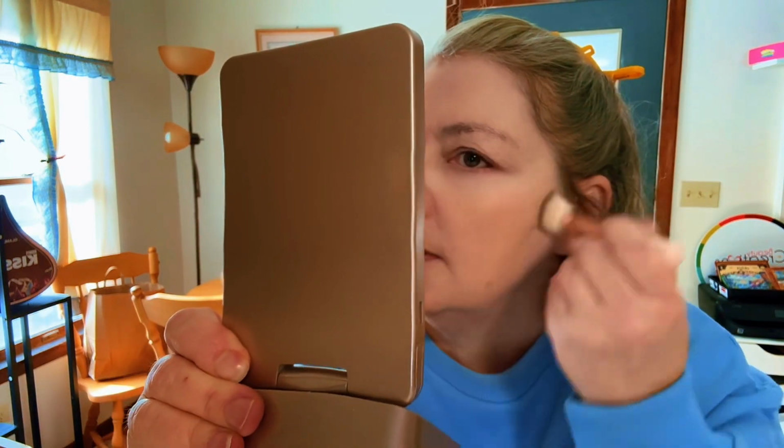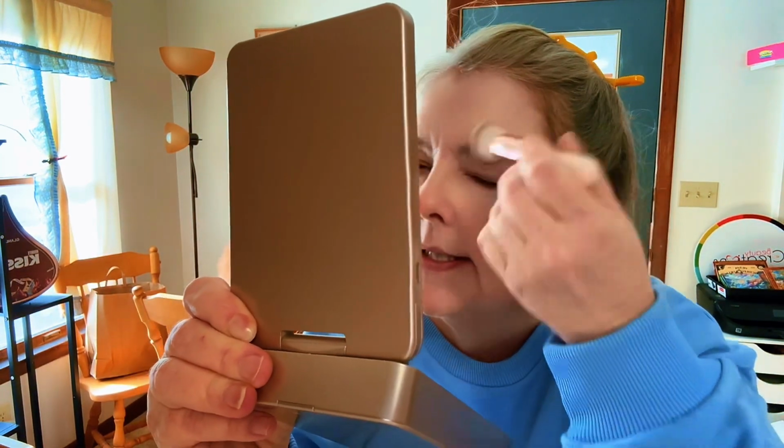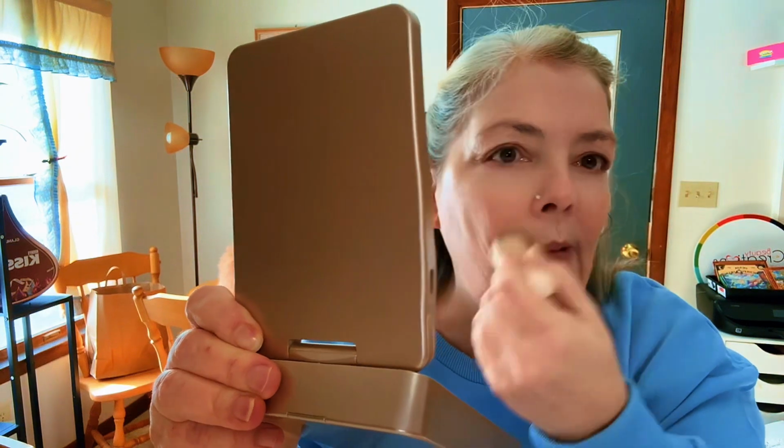I don't typically like to use a whole lot of foundation on my skin because I feel like it kind of ages me, so I don't go in with crazy heavy amounts of foundation. And this has given me a really nice light coverage, which I like. So this brush is not depositing a crazy amount of foundation everywhere on my face. The bristles are pretty soft. I like that. They're really soft bristles.